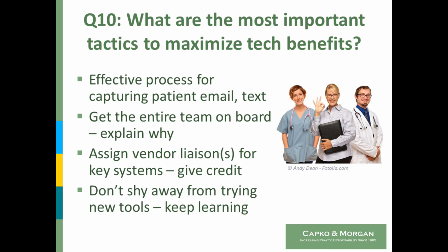We worked with a practice recently that turned on their payment portal and started sending out a few electronic statements that afternoon. The next morning they came in, they had money in their bank from people who were paying online. I mean, it was amazing. They were so happy. And I guarantee you, if you haven't turned on electronic patient payments in this fashion yet, when you do, you're going to be so pleased to see that money coming in with no collection costs whatsoever. So don't shy away from new things if you can, and just try to keep learning about what's out there. There's some great innovation happening.